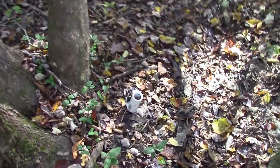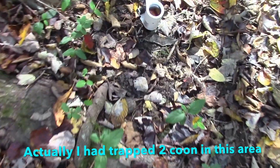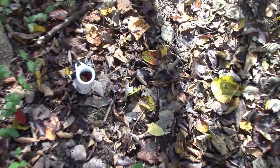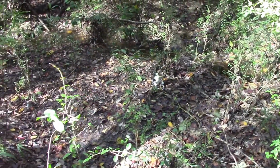I'm out here on our DP sets, and to be honest with you, I'm a little disappointed with the outcome that I'm having. So far, I've only captured one coon. Now, here's our set over here, and as you can see, the lid's off of this, and I come by every day to check my sets, and the lid's off of that one, but the lid isn't off of these two. Neither one of these sets have been touched at all.